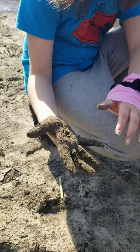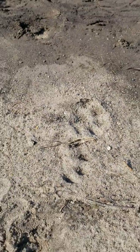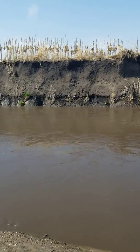We should be making mud pies today. Ooh, I'm gonna start one. All right, she's gonna start them. Start what? Mud pie? Yeah. Okay, let's look at the bank across here while she's making a mud pie.